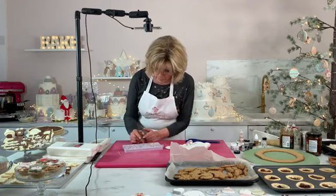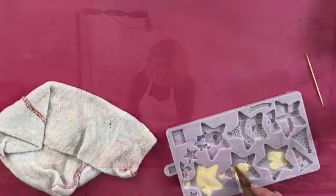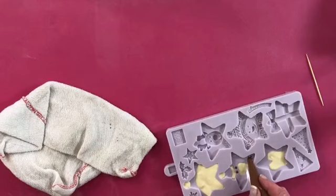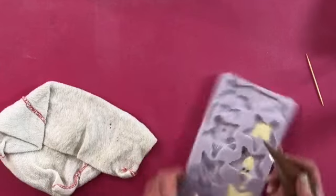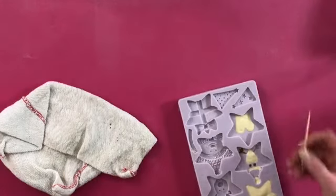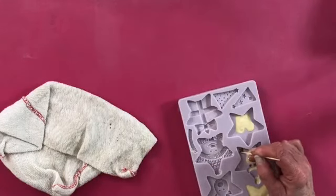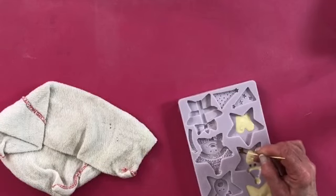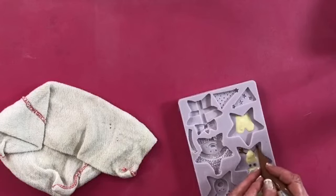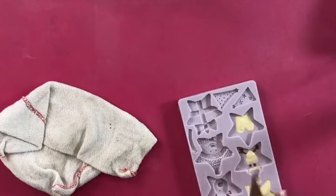Now this one, the robin, I'm just going to put in his eyes first. And then his feet, to make sure I don't trap any air in his feet, because that's the smallest, thinnest of areas. Just push the chocolate in. And when it's so small like that, it sets quite quickly. So work quickly doing that. Just do one foot at a time, one leg.